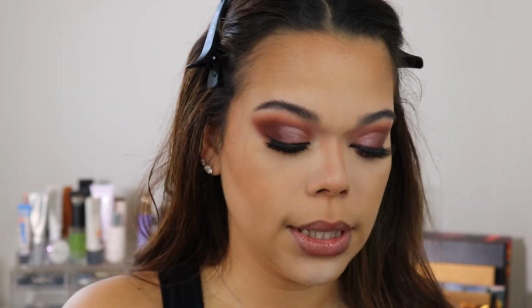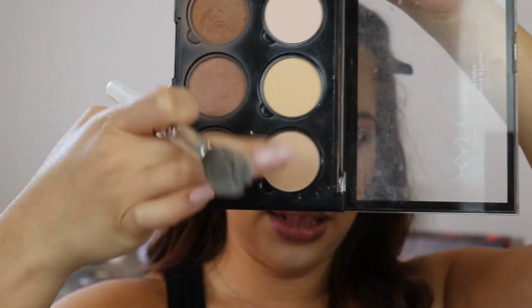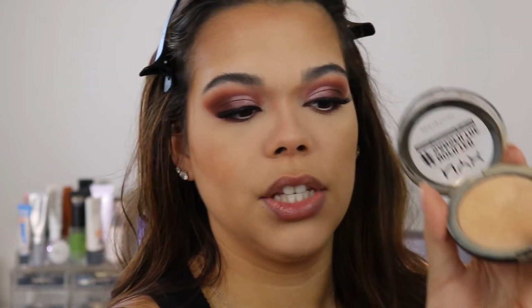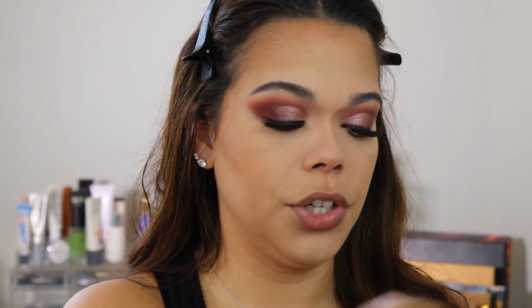We're also gonna go into the same palette and just mix the two pink and yellow powders with a tapered brush. And we're just gonna take that and dust off the powder under the eyes if you have any. I'm just going to dust off and set the rest of the face with this guy right here. This is the NYX No Filter Finishing Powder.